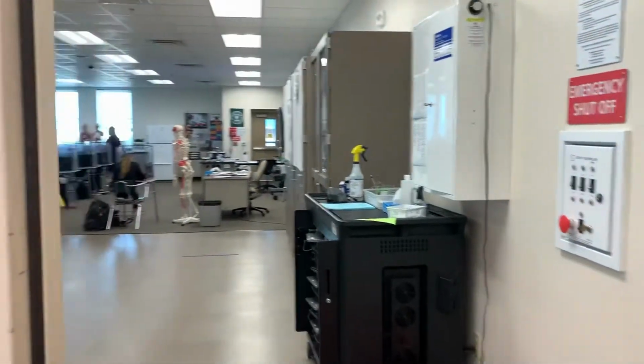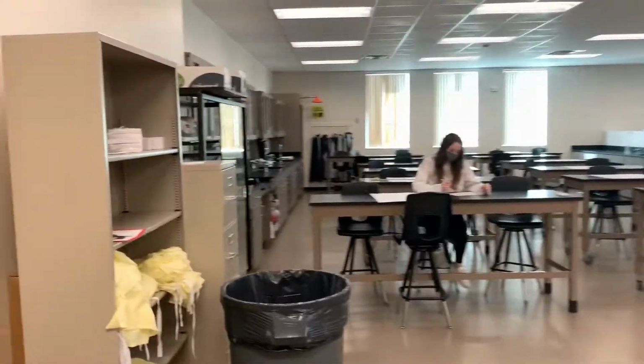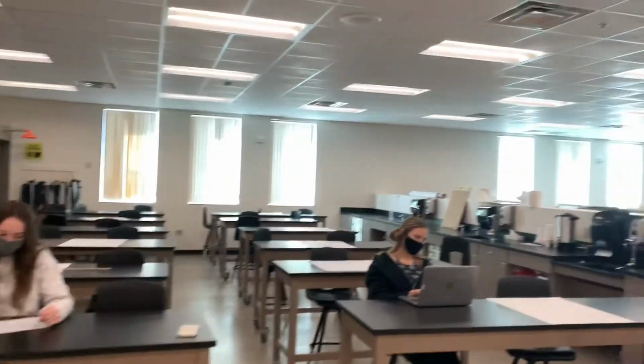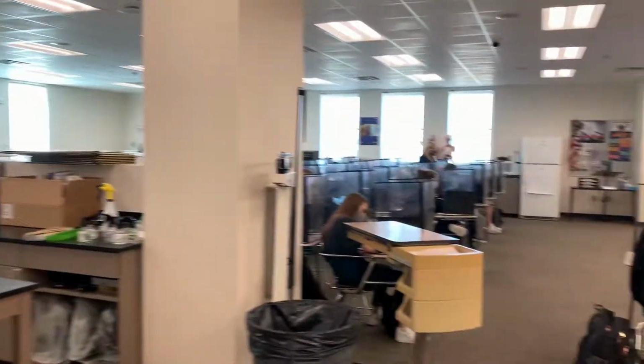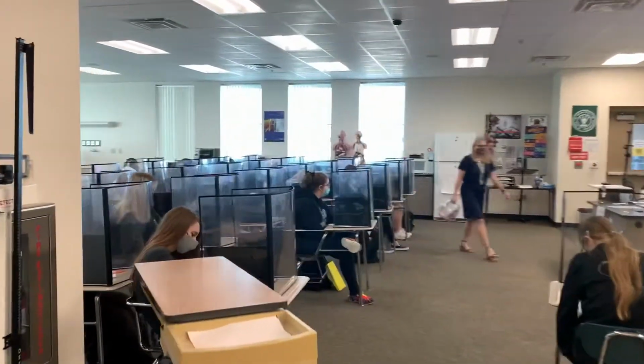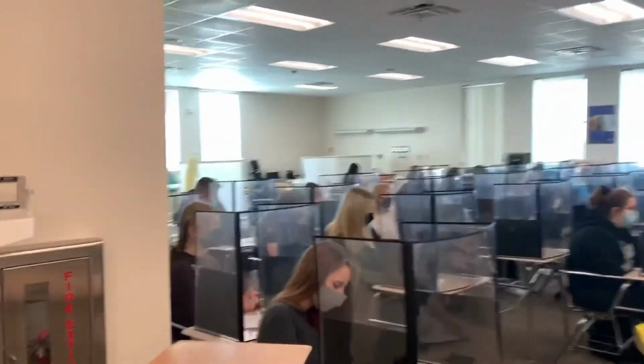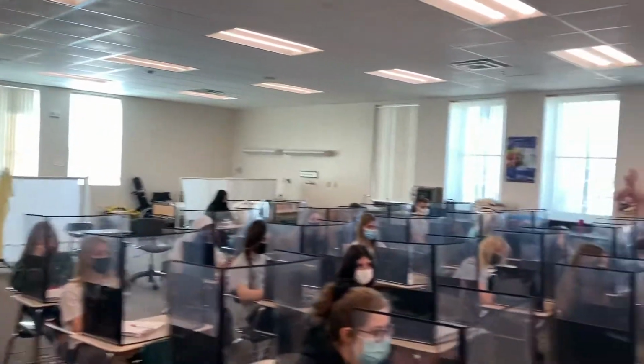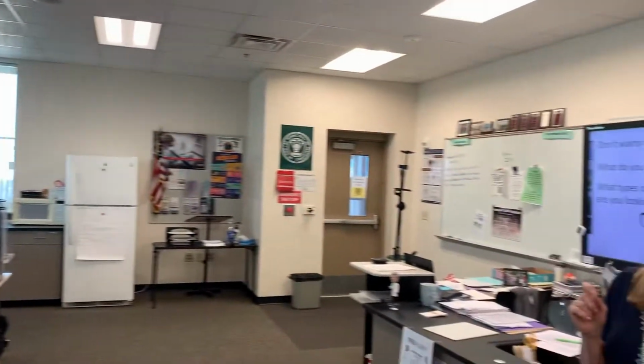Down the hall from Mr. Case's classroom, we have Mrs. Lash's classroom. Mrs. Lash teaches medical to the IB career program students, and her class is very large, one side of it being a science lab and the other side being a functional classroom. In the back, she also has equipment needed if she needs to do simulations with her medical students. This is Mrs. Lash.